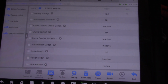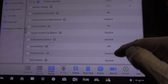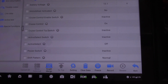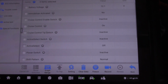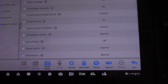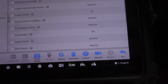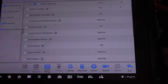Just using the scan tool in live data, I'm in my PIM, my power interface module, and I just want to check and see if anything is happening here. If I go to turn my cruise control off and on, as you can see I'm getting activity here and it's going off and now it's back on. And if I go to my tip switch, they call it cruise control tip switch, I'm now going to resume accelerate and you can see that that's come up. And if I go to set and decel, that is working as well. So I know that my switches are working, so I'll have to look a little further into the reason that the cruise control is not working, but the switching system appears to be okay.